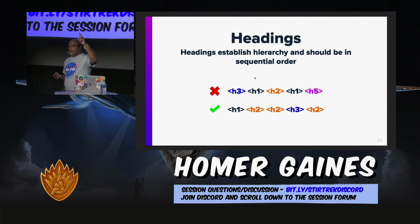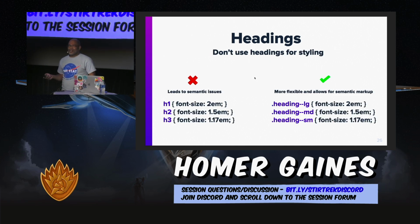One H1 is the rule. So a lot of people will debate that. They'll say, well, the HTML spec said that you can use an H1 per section. Yeah, but it was never implemented in any of the browsers. As a result, if you do it, you can still break assistive tech, so to speak. So you have to be careful with that. So it's best to just have one H1 on your page, as many H2s, H3s as you need, but have them in logical reading order.